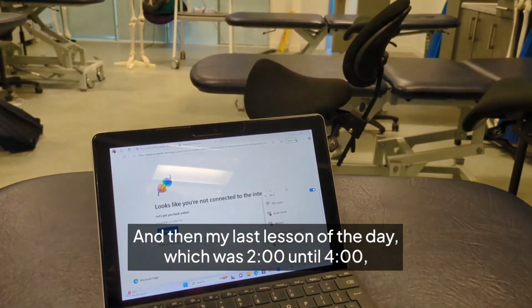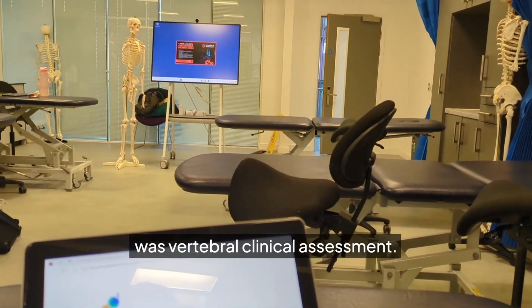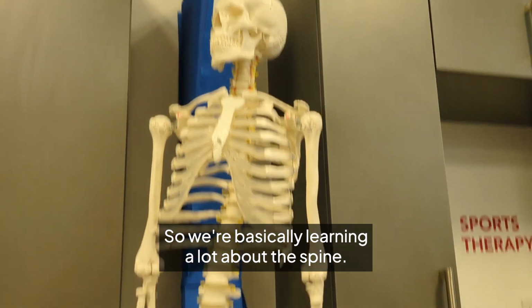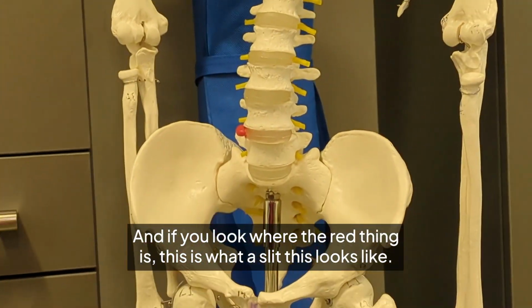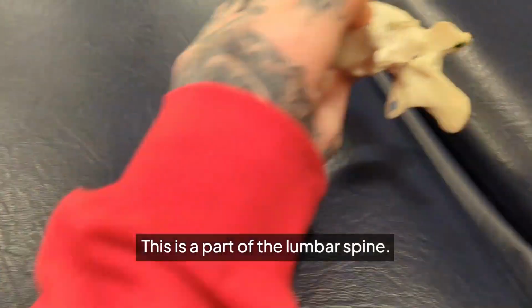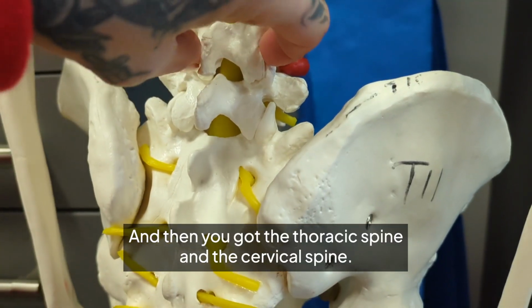And then my last lesson of the day, which was 2 until 4 o'clock, was vertebral clinical assessment. So we're basically learning a lot about the spine. And if you look where the red thing is, this is what a slip disc looks like. This is a part of the lumbar spine. And then you've got the thoracic spine and the cervical spine.